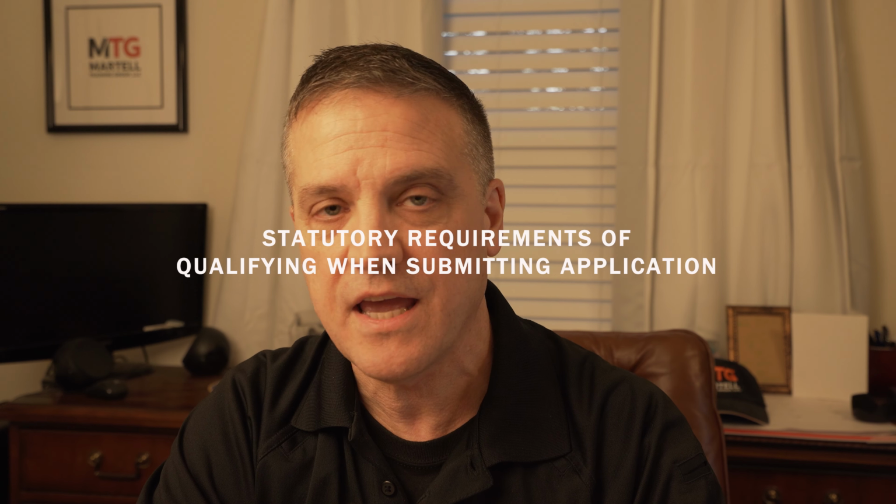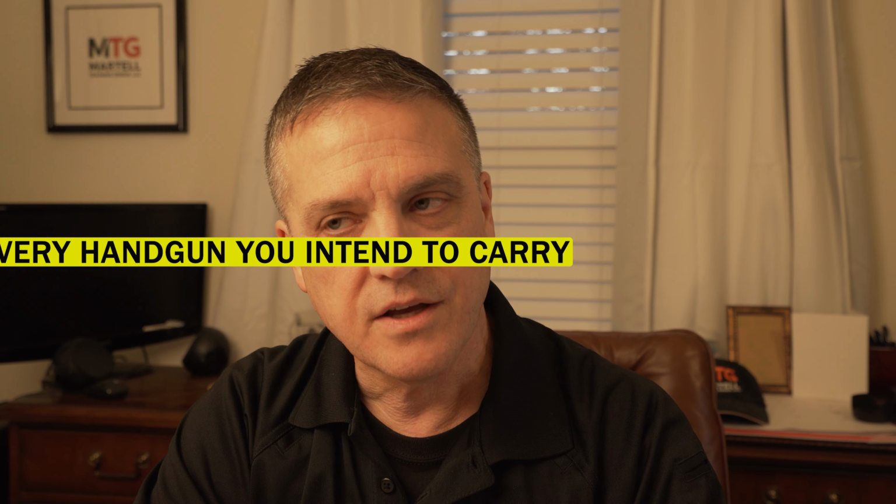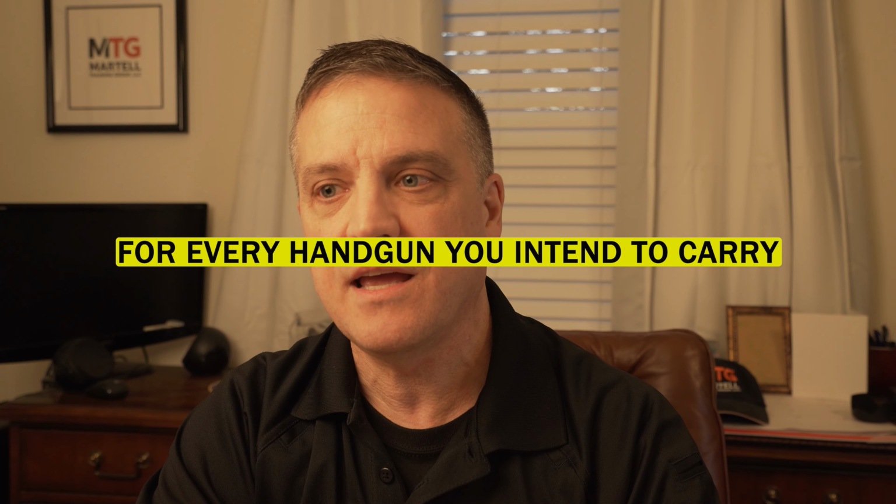In addition, 2C and Title 13 of the Administrative Code detail the fact that when you submit an application, either initial or renewal, you have to submit proof of qualification for every handgun you intend to carry. I don't know why that's there for the application, but then some people think, well, that doesn't really apply if you just decide halfway through your permit duration that you want to add a handgun. You can just add it on your own without any qualification. So I'd be very careful about that.